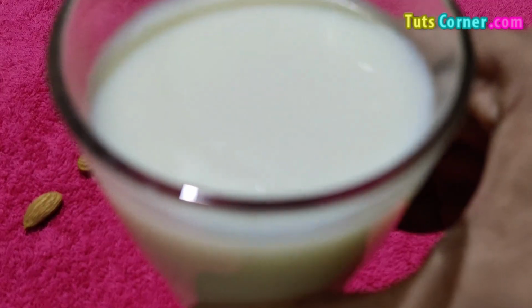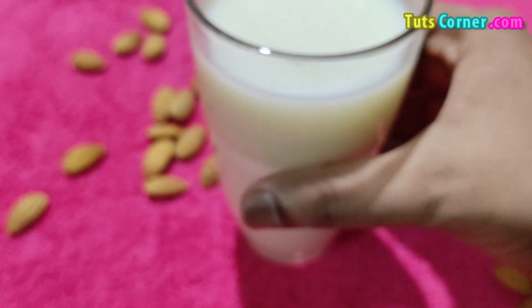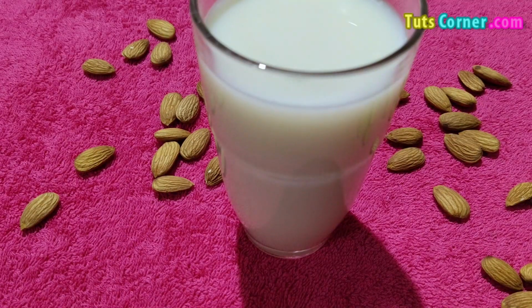Today I will be sharing a few valuable pieces of information about almond milk. And let us see, does it have calcium? Its goodness with a simple recipe.